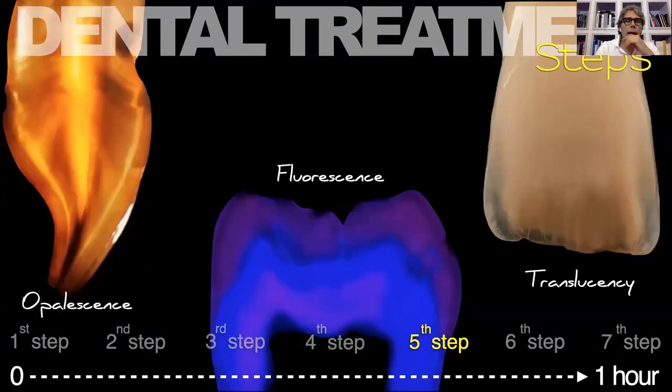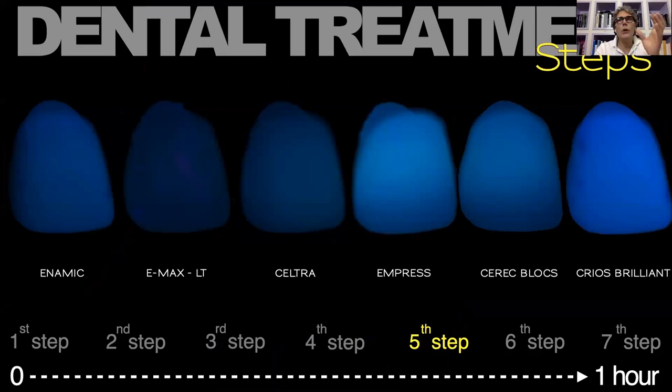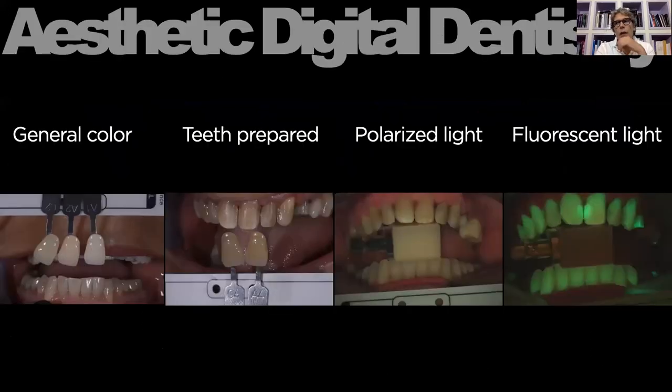And about that, I remind you that if it is clear how natural teeth react to the light, considering aspects such as opalescence, fluorescence, and translucency, our goal is to create the restoration choosing the best material, the proper materials that react to the light in a manner similar to natural teeth, obtaining more or less the same result of the natural teeth. So to obtain this and to choose the best materials, I follow strictly my procedures.